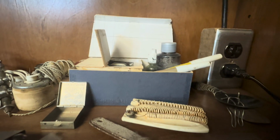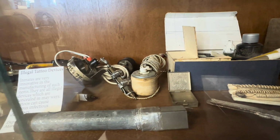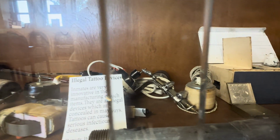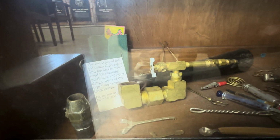These are all illegal tattoo devices that were here in the prison. And this is various types of pipes to smoke things like marijuana and other drugs.